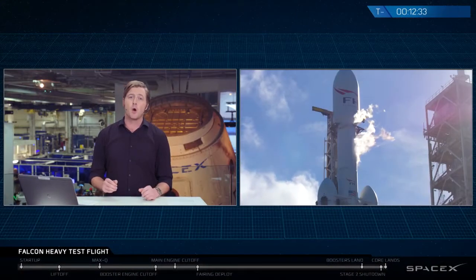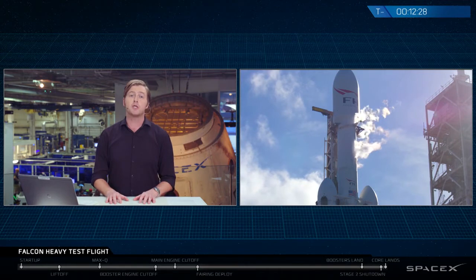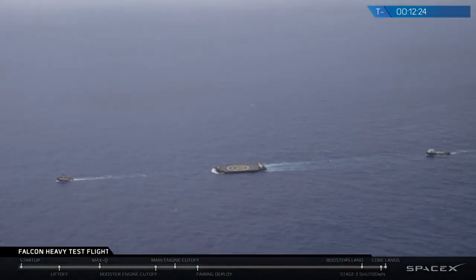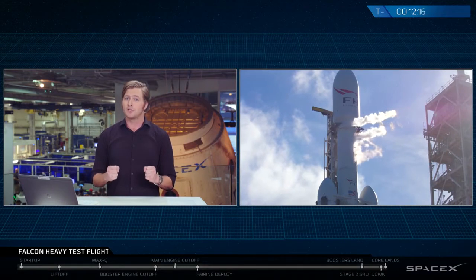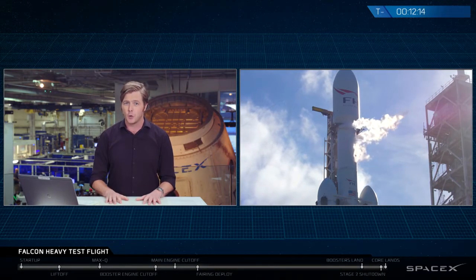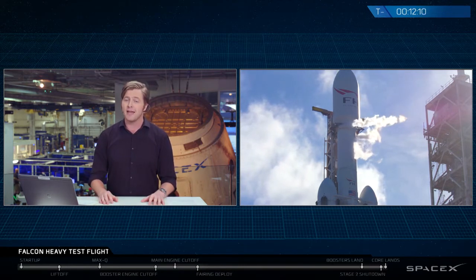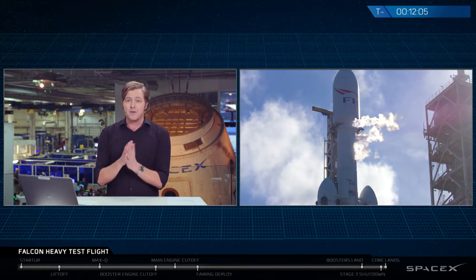The center core will be going too fast to efficiently return it to Cape Canaveral Air Force Station. So we're going to use the autonomous spaceport drone ship to catch it about 300 miles off the Florida coast. It will also be executing 3 burns to get there. So if all goes well after launch, we'll have 3 first stage cores back on Earth, 2 for the second time, and a wealth of data for perfecting airplane-like operation in the future. So countdown is still proceeding nominally. So let's check in again on how Falcon Heavy is doing.